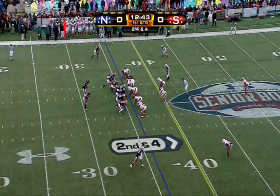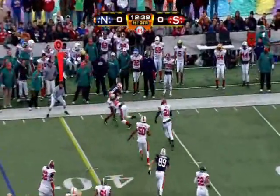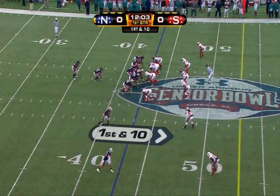On a 2nd and 4, Pike out of the shotgun. Two tight end set, gets it out, has a first down to Ford, and he's shoved out of bounds. He is from a professional sense.